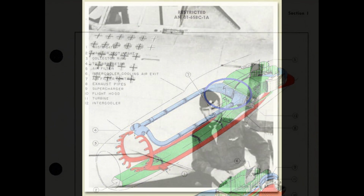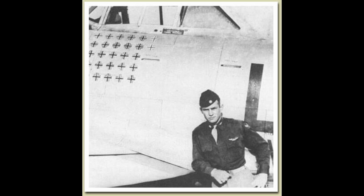There's one particularly famous incident that showcases the P-47's durability. On June 26, 1943, future U.S. ace Robert S.